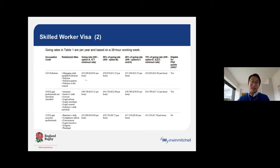What you will see from the table is that there are 4 rates in respect of each occupation. Let's take solicitor as an example. The going rate, option A, is 34,300, and 90% of that going rate is 30,870, which is option B. Options C and D are 80% of the going rate, which is 27,440, and option E is 70% of the going rate, which is £24,010. So what do they actually mean, and which rates should you use then? The next table will give you all the answers you need.